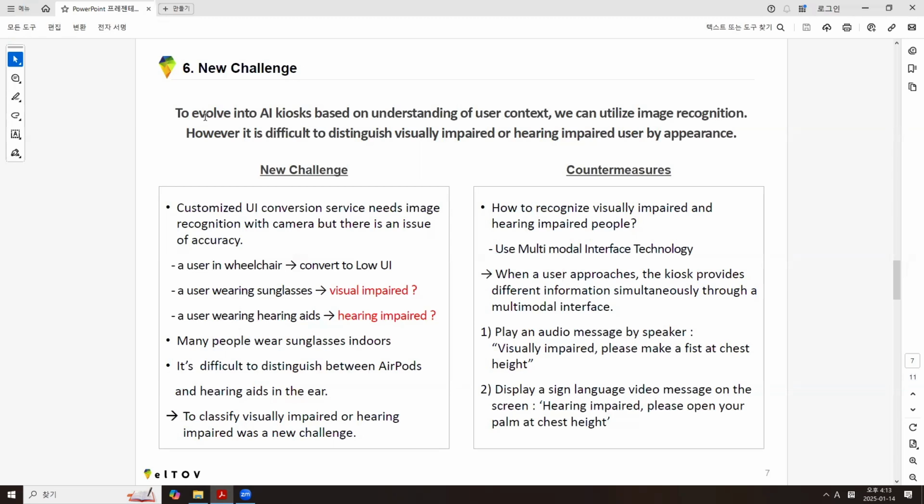So we use multimodal interface technology as a solution. When a user approaches, our kiosk provides different information simultaneously through a multimodal interface. First, play an audio message by speaker: Visually impaired, please make a fist at chest height. And second, display a sign language video message on the screen: Hearing impaired, please open your palm at chest height.